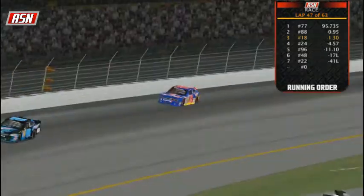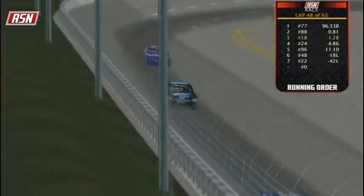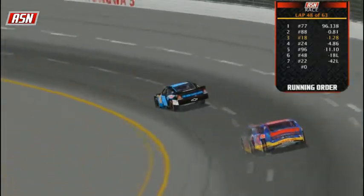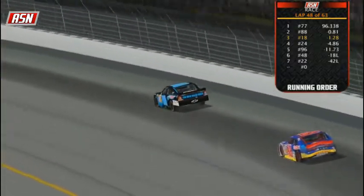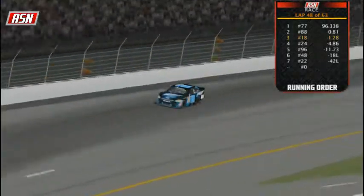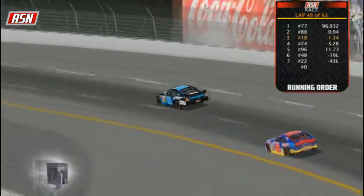The gap is now, timing and scoring updates, will you? 0.81. So, Gordon trying to pull away. He's been trying that all race long, ever since he took the lead from Josh Mertz. Actually, Nathan Curtis, because Mertz was leading on the restart. Curtis took the... I don't even know. I'm mixing myself up. Curtis got the lead on the first caution, then Mertz stayed out. Gordon got the lead from Mertz, and then Mertz lost second to Curtis. There we go. That's the way it's running. Gap 0.94.